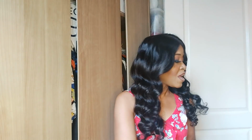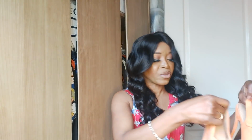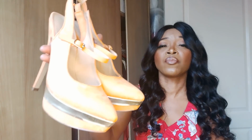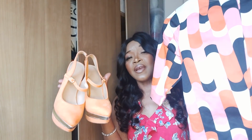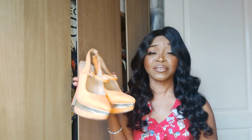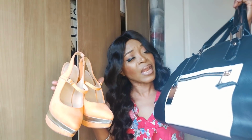What I would do with this is pick the orange out, and I've paired it with these heels from Love Label. That's also Very, orange heels from Love Label. Don't know if you can see that. Really, really high heels. I'm going to try and make this really classy, so I've got the orange, and then I've paired it together with this monochrome bag. This bag was from Next, I believe. So that's how I've decided to pair that.